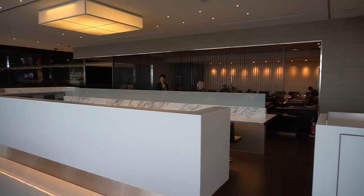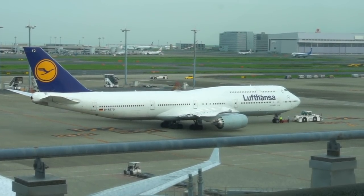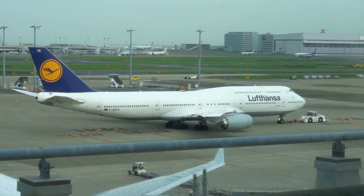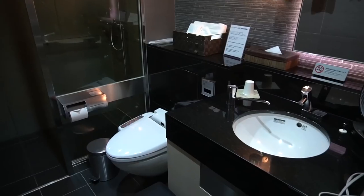The lounge itself was perfectly comfortable with heaps of seating and a decent selection of food and drinks. Importantly for me, there was also a great view of the apron, and this 747-8 was the actual aircraft I flew into Haneda in. And also, rather importantly, since I had 3 days of non-stop flying, there were a number of showers available.